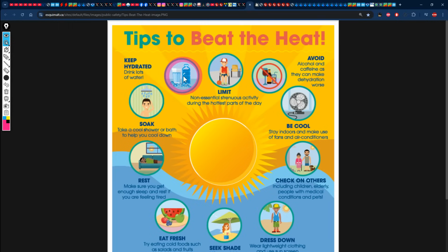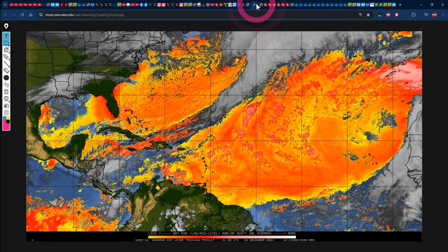And I cannot stress enough how important it is to always stay hydrated. Put away the sugary drinks. Drink water instead throughout the day, all day, every day.